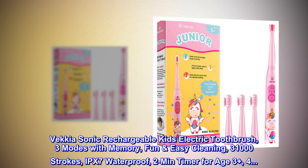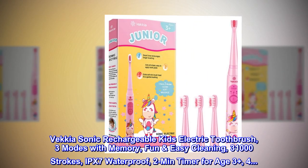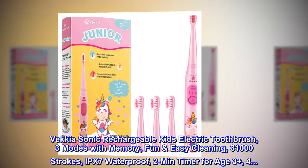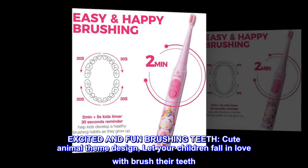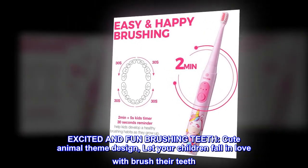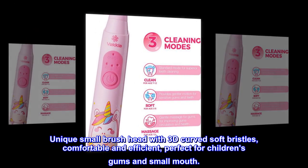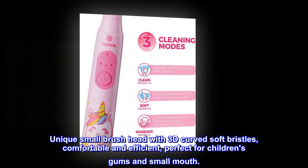Vekkia Sonic Rechargeable Kids Electric Toothbrush, 3 modes with memory, fun easy cleaning, 31,000 strokes, IPX7 waterproof, 2-minute timer for age 3+. Excited and fun brushing teeth. Cute animal theme design, let your children fall in love with brushing their teeth. Unique small brush head with 3D curved soft bristles, comfortable and efficient, perfect for children's gums and small mouth.